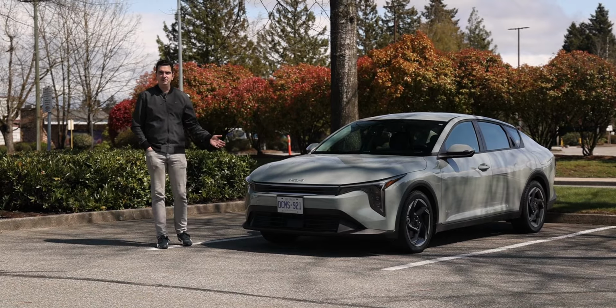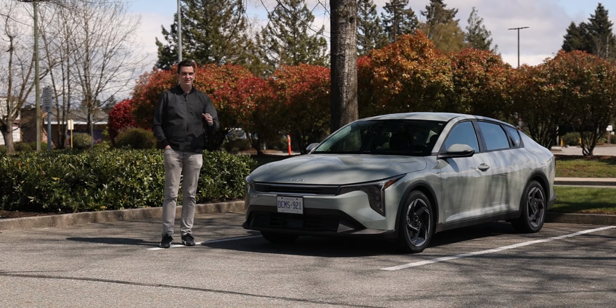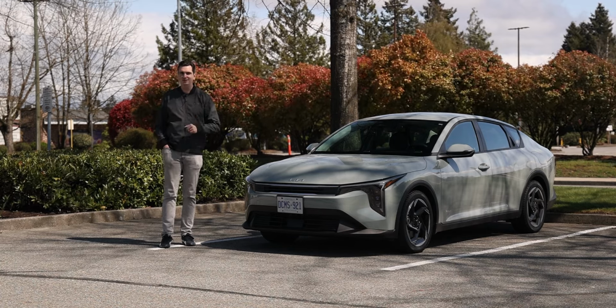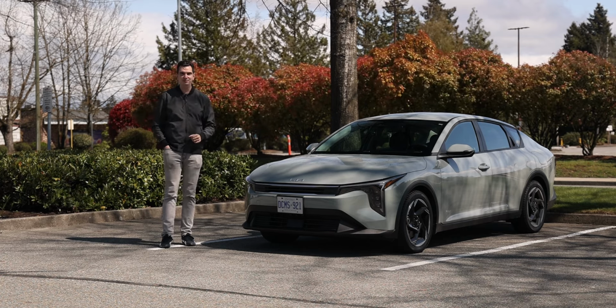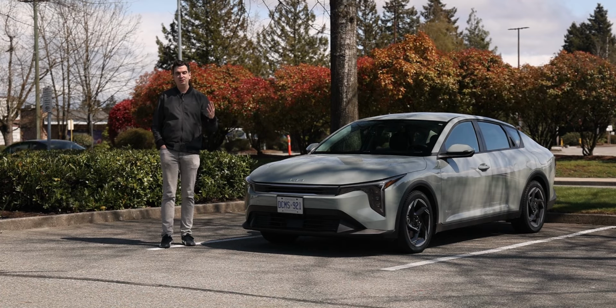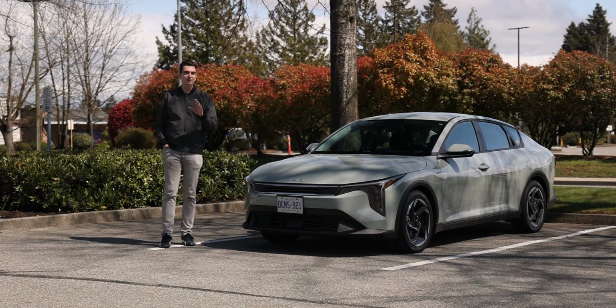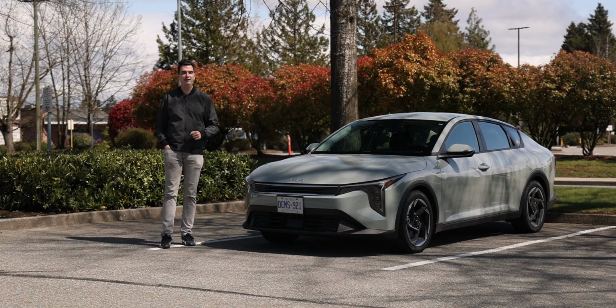So how does the new Kia K4 stack up against other compact cars in its segment? Well, if you're looking for the best overall compact car, I still think that the Honda Civic has it beat. But of course, the Civic is more expensive. If you want something that drives really well, then the Mazda 3 is the one to go for. But if you want bang for your buck, the Kia K4 definitely delivers on that.